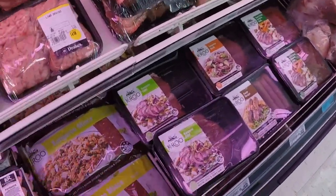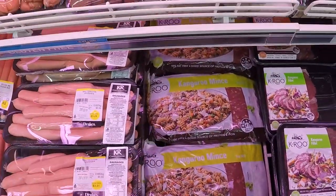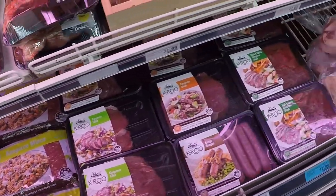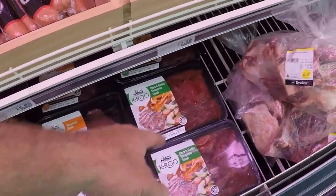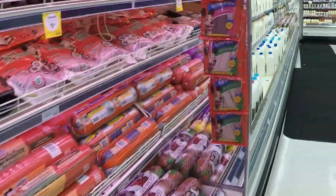We got the kangaroo here. Oh, kangaroo mince. Oh, wow. This is the one we had. Right, let's keep looking.